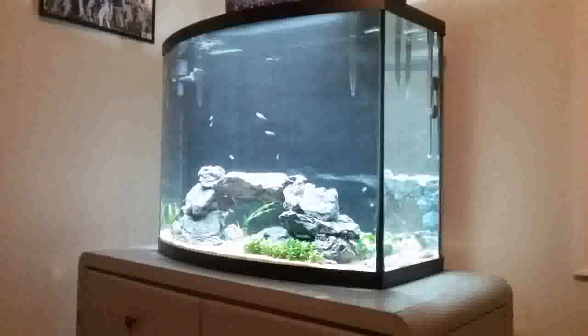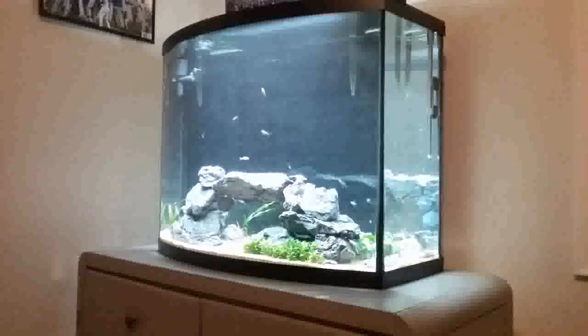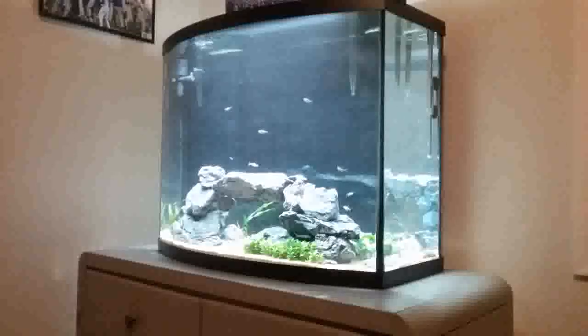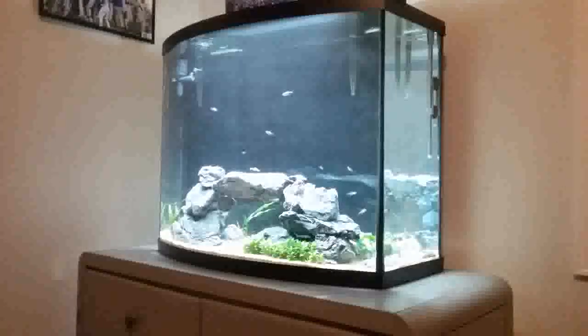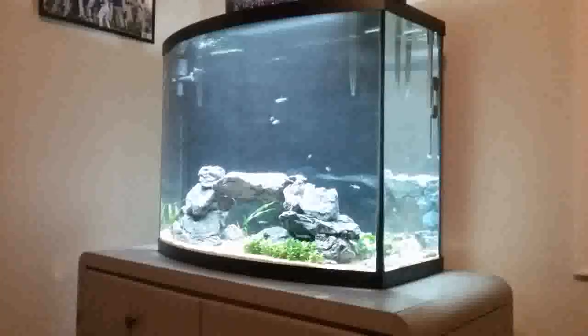So if you're gonna have this tetra, you probably want something like I have or something longer, maybe a 33 long. That'd actually be a really good tank for these fish, because they like to swim long ways. They're not much of a height person.